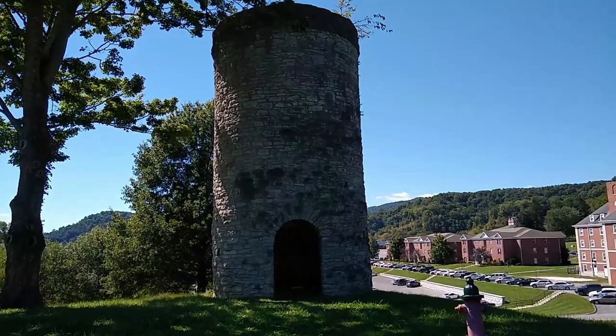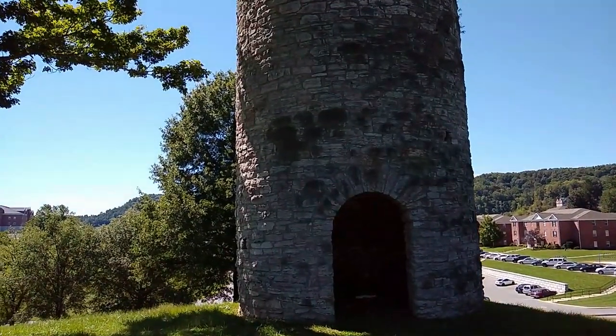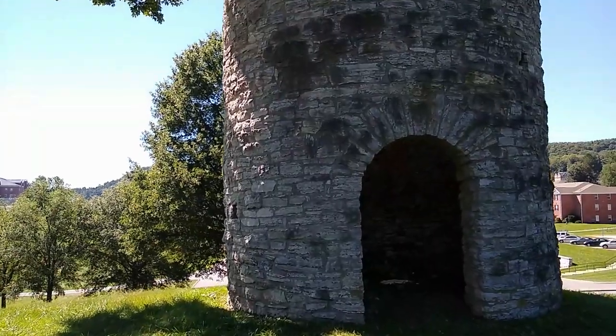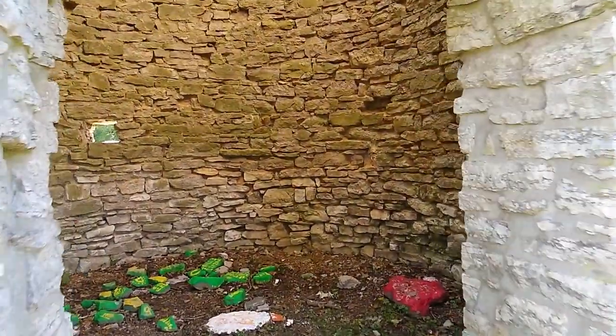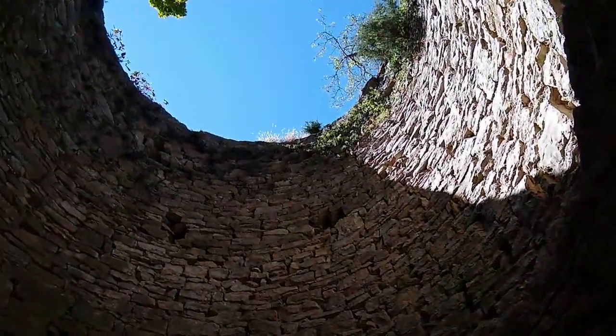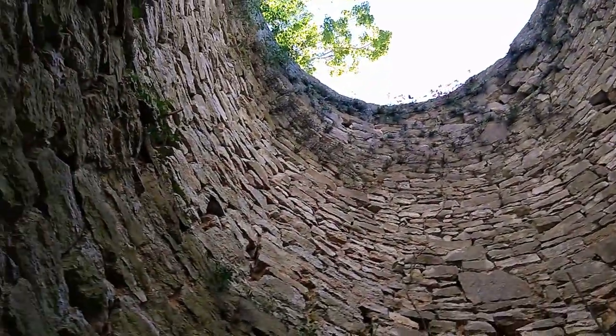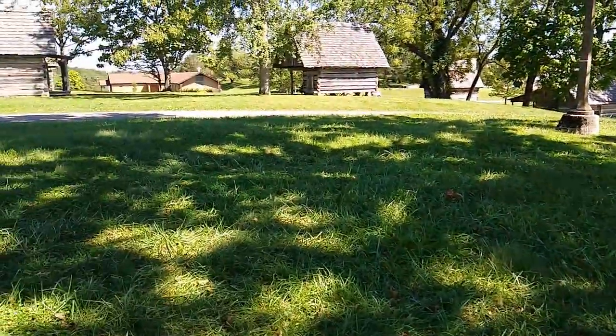Big old, I'm thinking it's a water tower. I don't know for sure. I'm thinking it is. Yeah, I don't know if it's a water tower or not, but it's interesting. That's the thing. It's interesting. There's some stuff out here for probably the Lincoln Memorial University stuff.